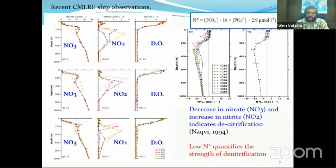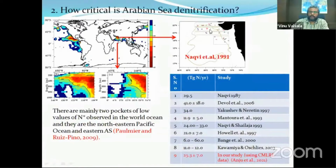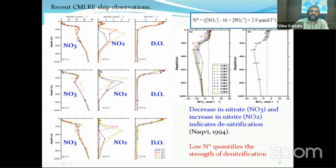And this is a recent measurement from CMLRE, a nitrate profile from stations sampled along the northern part of the Arabian Sea. You can see a clear decrease of nitrate concentration with subsequent nitrite buildup, showing that in the very low oxygen condition there is denitrification strongly ongoing, as was detected in the past. But how much change is happening is perhaps very important to look at. We anticipate much more denitrification intensifying with the enhancement in the oxygen minima area.